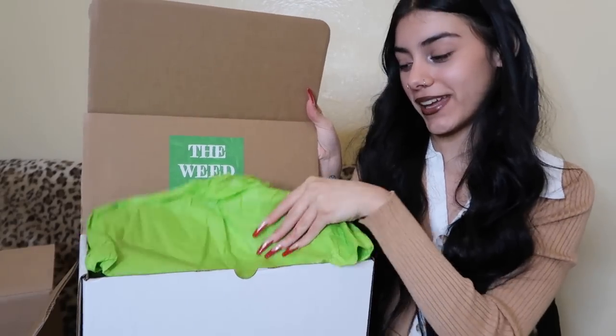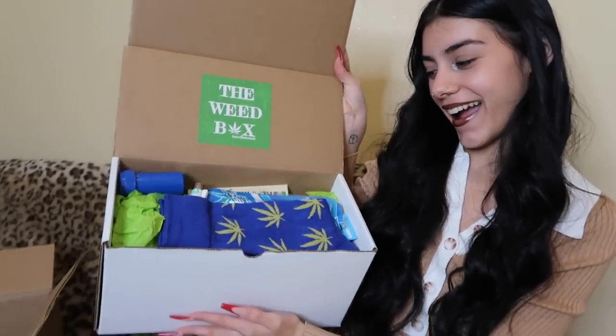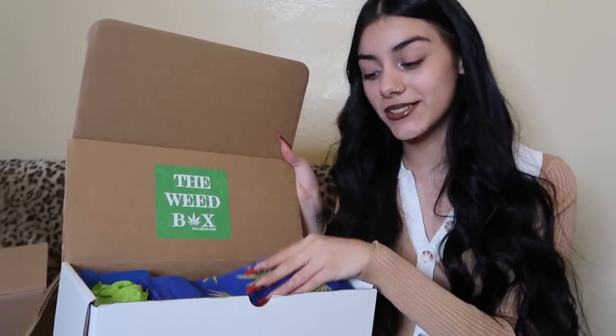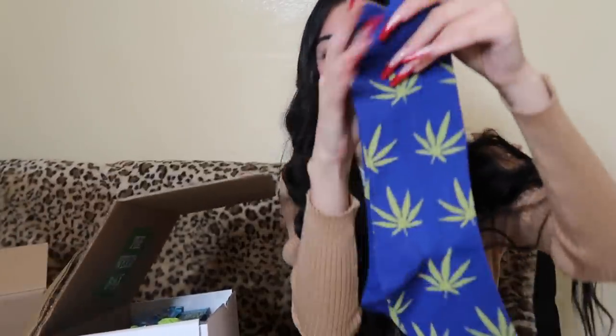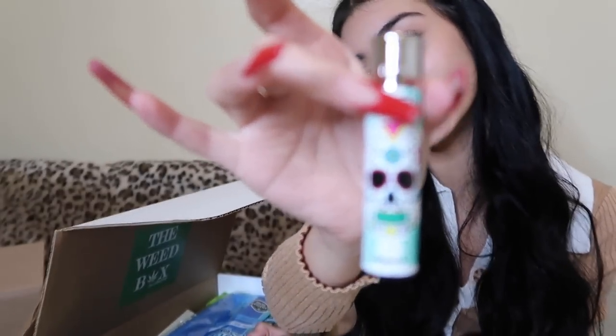Here we are, the next layer. I love it, obviously Christmas theme blue. Every box comes with a glass piece and weed socks. Usually they have just the basic black and green huff socks, but they have blue ones this month. How cute!